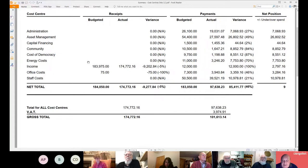And it's better because, if you recall, for some of the tenants, we've been recovering rent from last year, which has come into this financial year. If we hadn't done that, the position would have been a lot worse. Asset management, obviously, that 26,800 is solely allocated for the roof, as are other bits as we identified elsewhere. And there will also be a call on reserve.